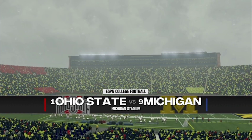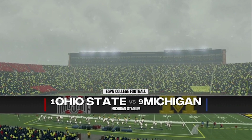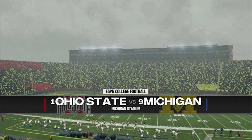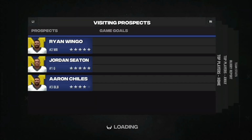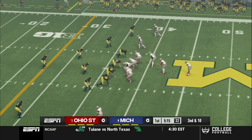We start this Week 3 recap in Ann Arbor, Michigan at Michigan Stadium in a top 10 matchup for the game between Ohio State and Michigan. It's an important game, not just in the standings for Ohio State and Michigan, but Michigan has some top flight recruits visiting for this game, so they're going to want to put on a performance and prove that their loss to Wisconsin last week was just a fluke and they're back in the thick of things from the national perspective.